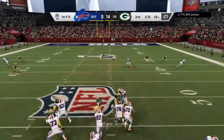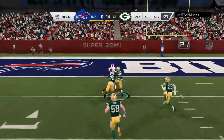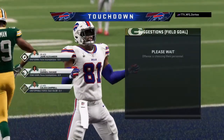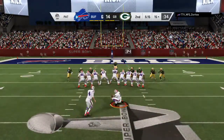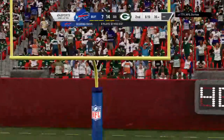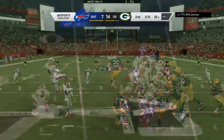Allen now on 1st down. Wide open receiver complete. And all the way home for a Bills touchdown. A big play there. 51 yards as they are now on the board here in the first half. Hauschka with the extra point, and that'll make our score 14-7.